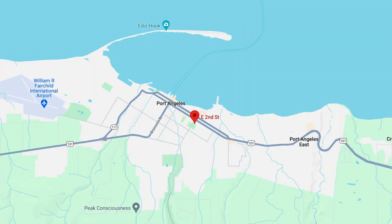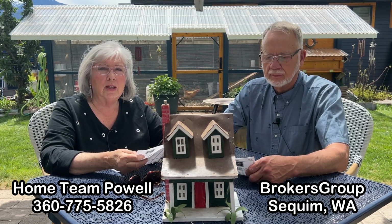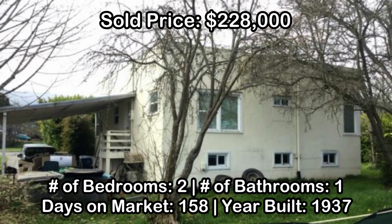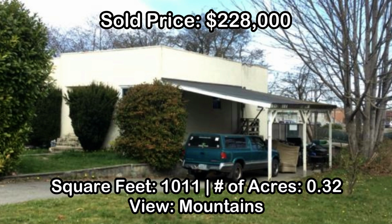This first one is on East 2nd Street. It's an interesting looking one. There's a few of these in town, stucco looking, like they should be in New Mexico. Listed for $325,000, it sold for $228,000, so it must have needed some love. 2 bedrooms, 1 bath, 158 days on the market. Built in 1937 with 1,011 square feet on 0.32 of an acre and a mountain view.